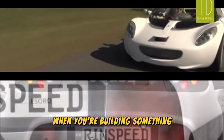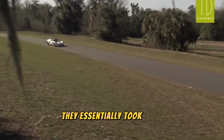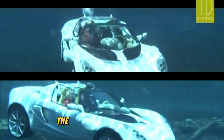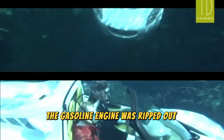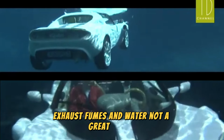When you're building something that has to not sink like a rock, you start with something that's, well, not a rock. They essentially took that aluminum chassis tub and then threw out absolutely everything else. The body was heavily modified, the interior was gutted, and most importantly, the gasoline engine was ripped out. Because, well, exhaust fumes and water, not a great combo.